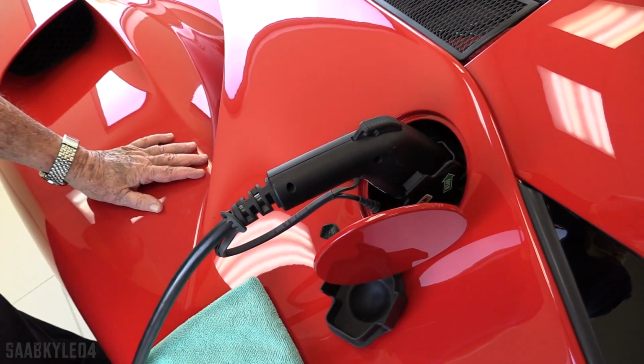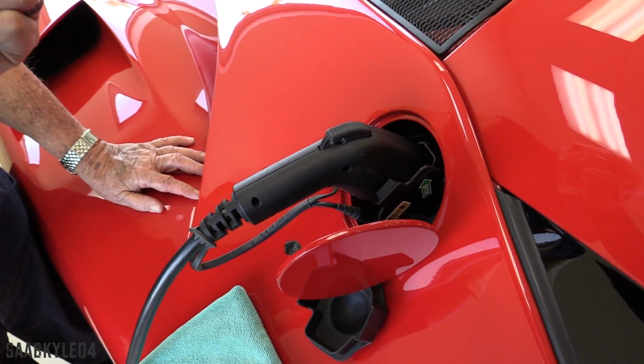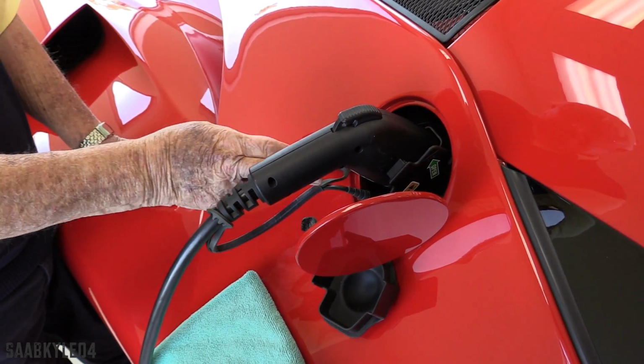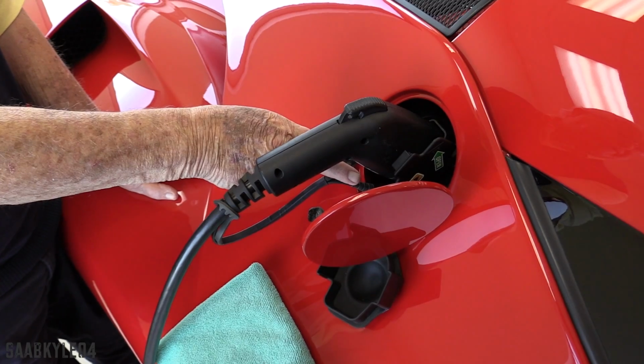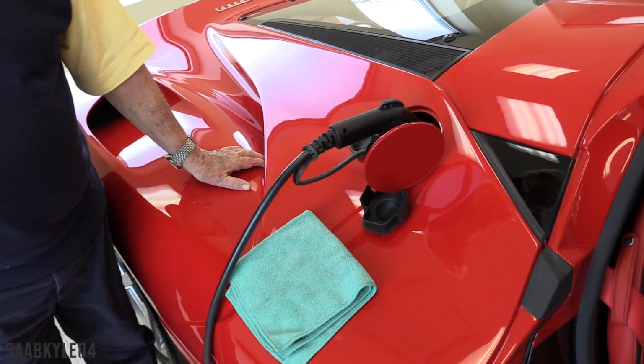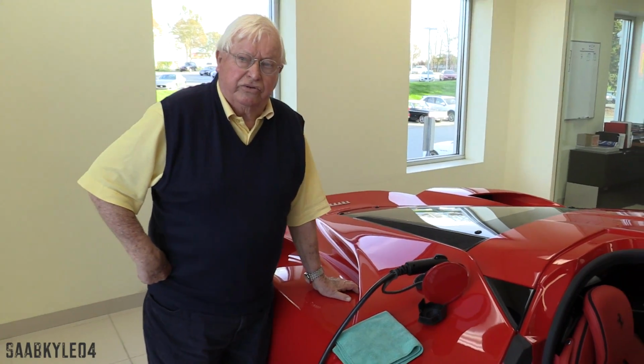That's pretty cool. So just release it, you put that right there and pull it out. You just pull the trigger right here, and then everything comes out, and you just pop the little magnetic thing here, and you're ready to start it. Very cool. It will not start with the plug-in. Okay. So that's a safety feature. Well, awesome. I appreciate you showing that to us.